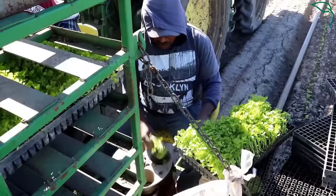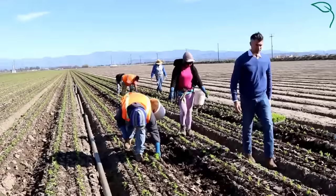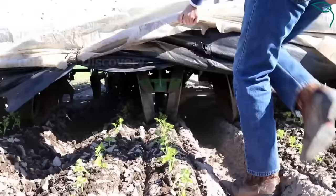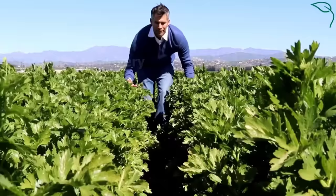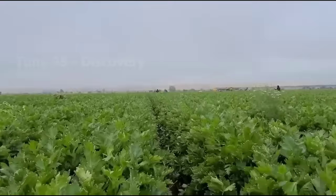According to statistics, in 2021, the area under cultivation of celery in the United States is 35,000 acres, of which California is the state with the largest celery growing area with 28,000 acres. The time from planting to harvesting celery lasts about 140 to 150 days, depending on the climate of each region.